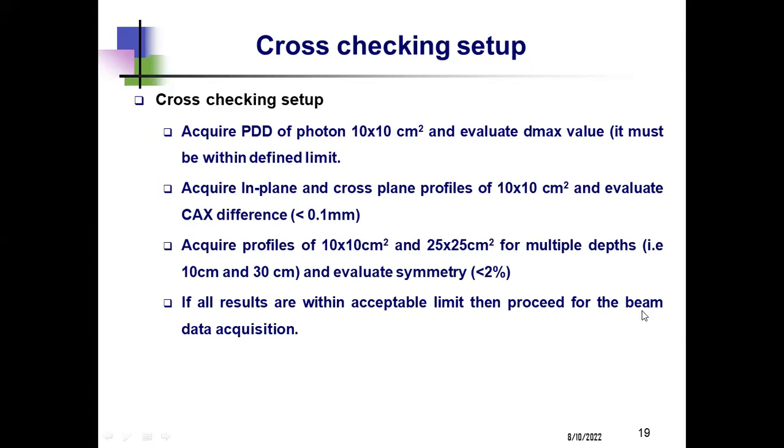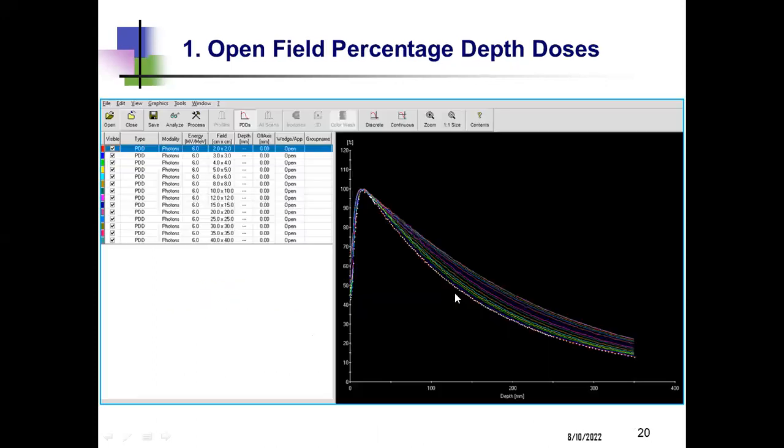We had issues with the symmetry in larger field size because of setup. So later on we realized if you install a setup, then you have to verify that your symmetry should be within 2% throughout all the sizes. So it's good to have a random check first, before the acquisition of the data. If you find your setup is good, everything is okay, you can proceed for the data acquisition.